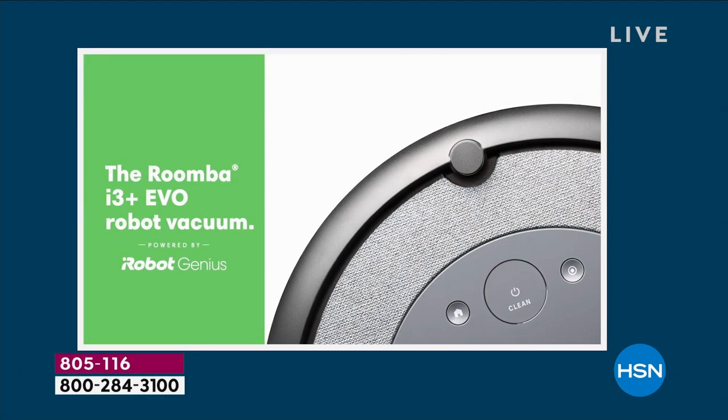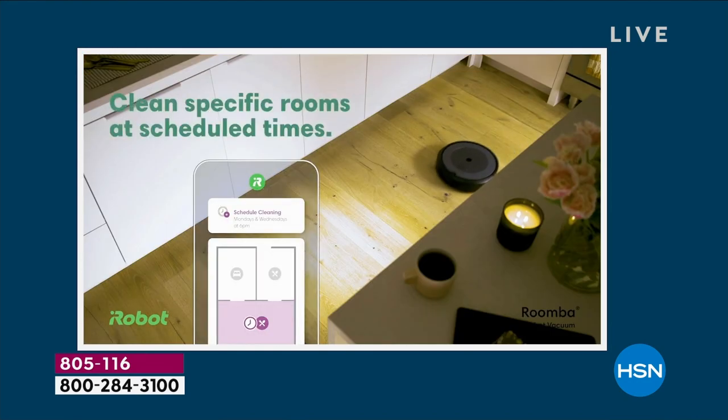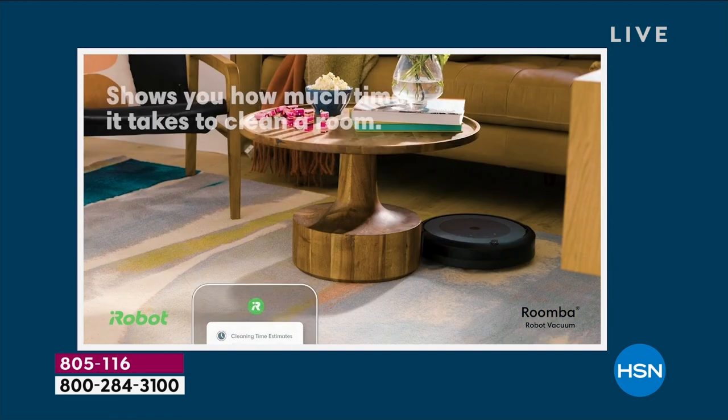But remember, you don't need that. If you're somebody that doesn't like technology, you just don't want to clean your floors, and you don't want to clean the bin, you still have that. You can just press on and press off.